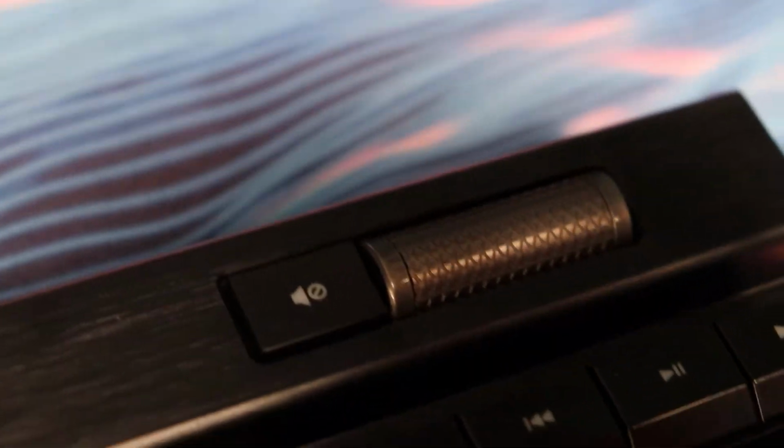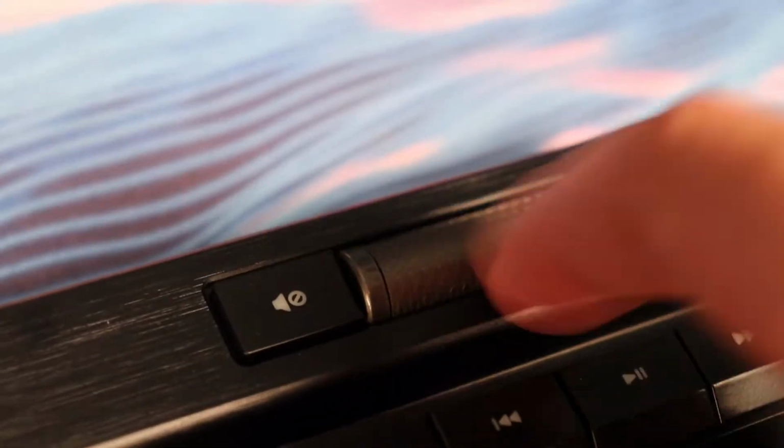So without exiting, you can skip a song, pause, hit play. You also have the volume wheel that's full aluminum, and you can just scroll up and down and change the sound levels. Also a mute button if you're getting sick of your song or sick of listening to music.